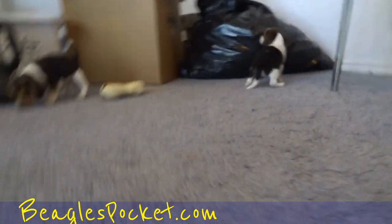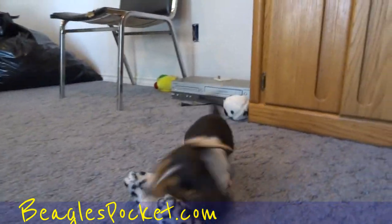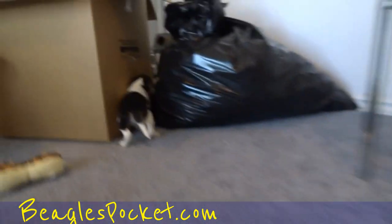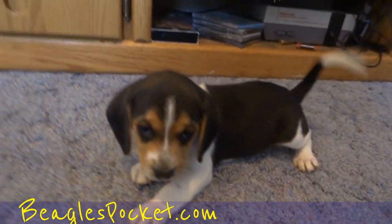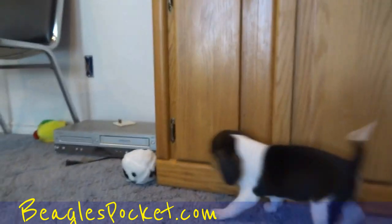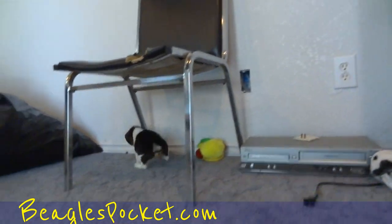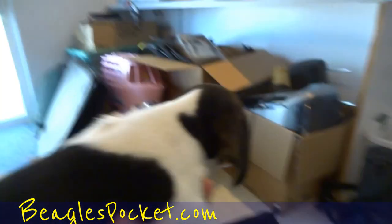And they'll be ready in a couple weeks. The two with the most white, this one and the shy girl over there, they're both girls. And this guy and this one are both males. I have two and two. Hi, girl. I can't remember right now which ones are which. I have them numbered one and two on the website. Hey, where are you going?